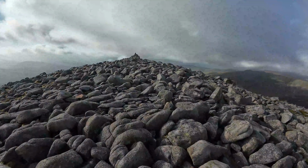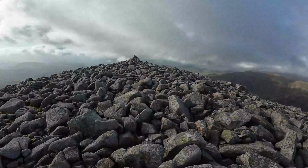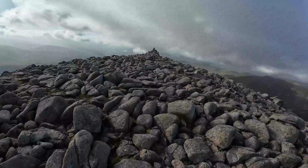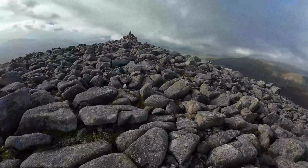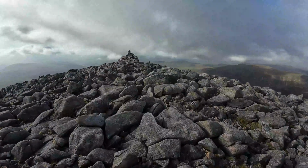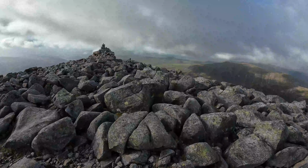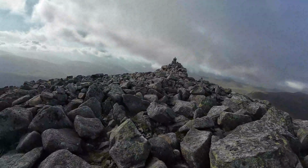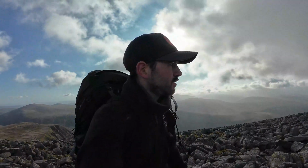That's me finally approaching the summit of Cairngorm. Bit of a rocky one though. I do hope that this boulder field calms down on the other side. I know it does eventually become a good path again. I'm sure I've seen Cairngorm from the other side as well. That wind has really calmed down for this summit.